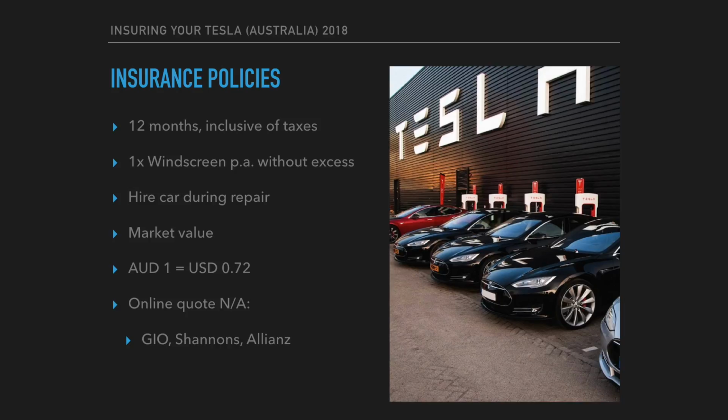I've asked for quotes on the market value of the car rather than the agreed value. Market value is what the car is worth during the time of the claim. Agreed value is generally what the car is worth at the start of the policy. All prices quoted are in Australian dollars at the time of this video. $1 Australian is worth 72 US cents.